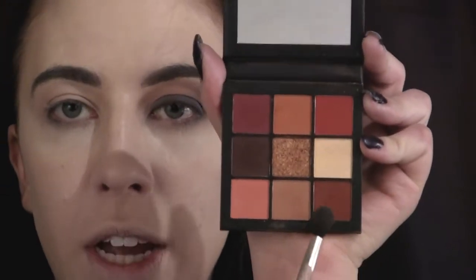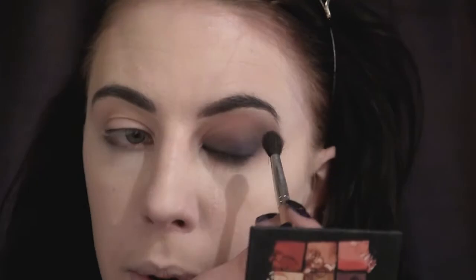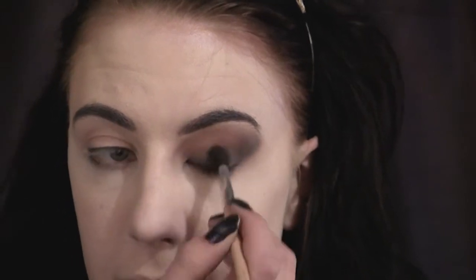And then I'm going to go in with this slightly more rusted brown shade in the bottom corner here. It's more of a rusty red. And I'm just going to put that right on the portion where the lid meets the crease, but not blend fully into the crease.